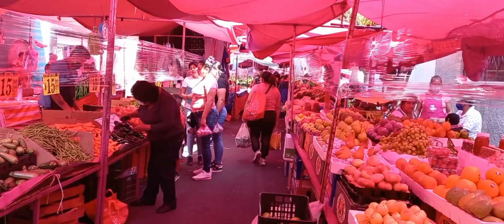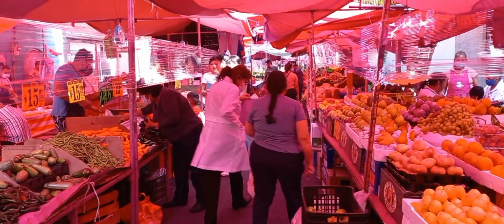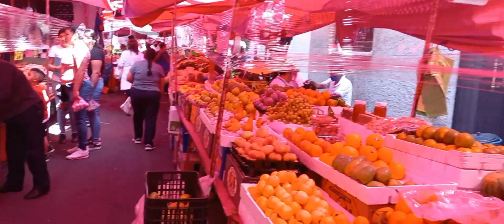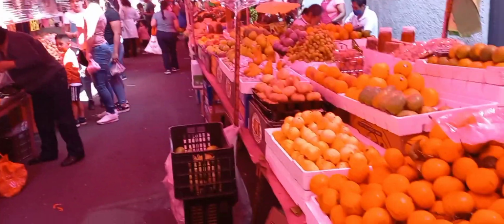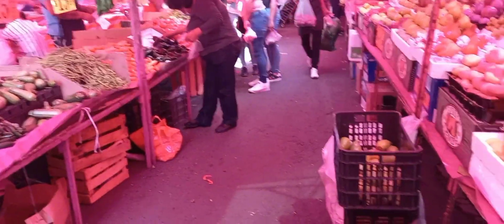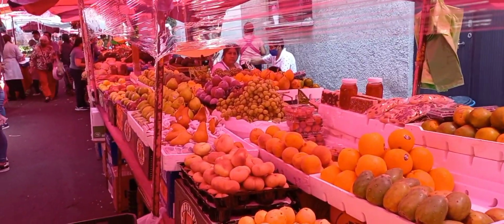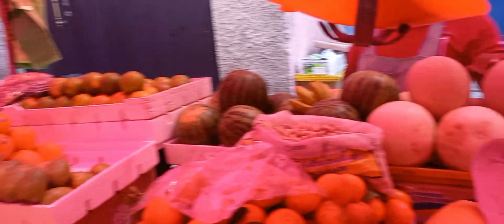This is what the market looks like, guys. If you come here in the evening, you won't believe that it was actually here that this market took place. Everywhere will just be cleared. This place will automatically become motorable. Everywhere will be swept.